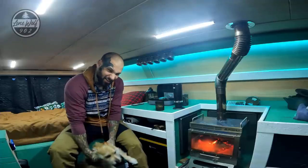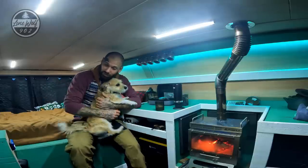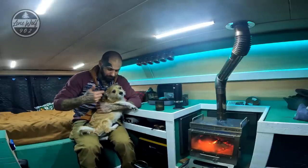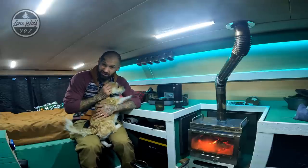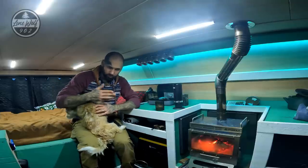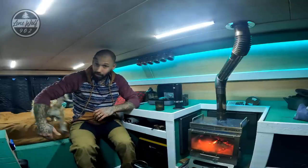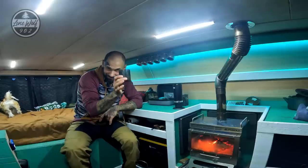Boomer is just wired. I want to crack the door. So I'm going to open up one of the side doors, let some cool air in here because this little rascal is going to overheat. He just had a bunch of water, but he definitely needs to cool down. So I'm going to crack that window, probably sit in the doorway, enjoy some of that heat lofting by my back, and enjoy my beautifully creamy espresso. Cheers, guys.